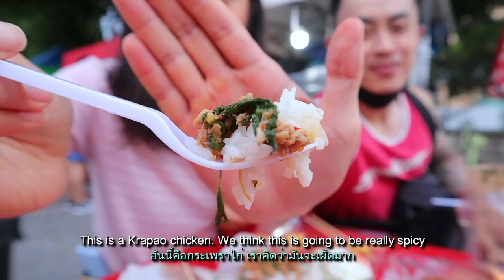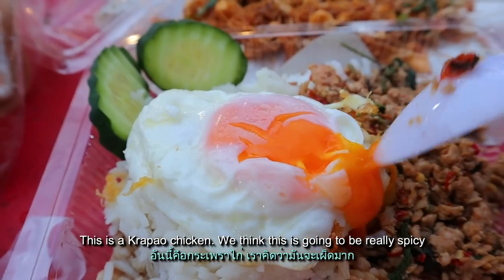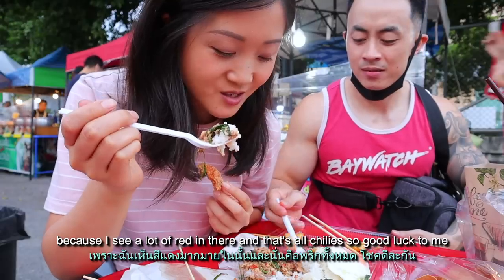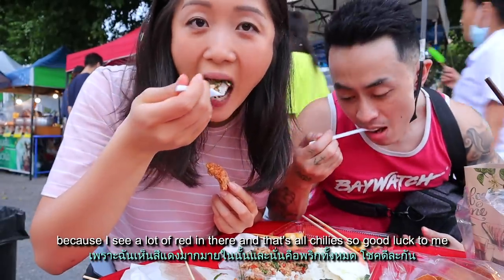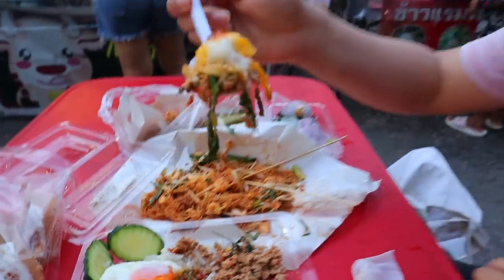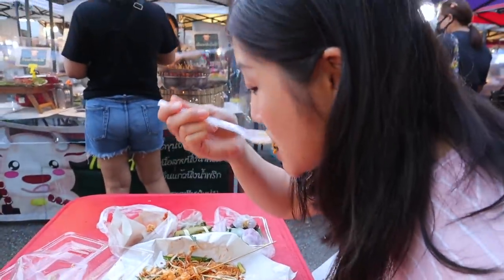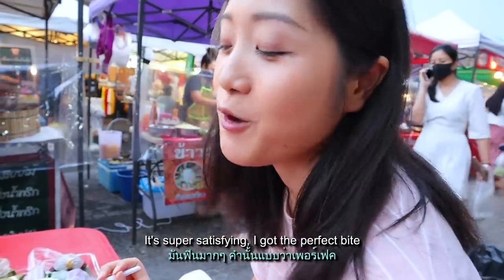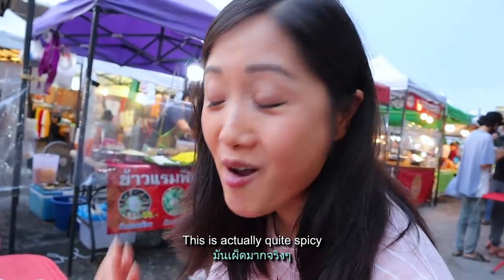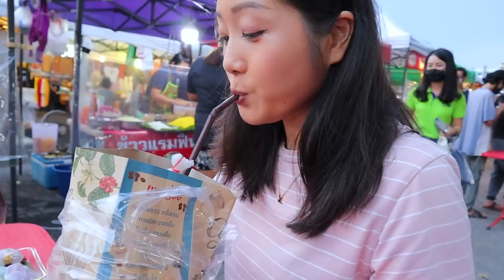This is the Krapao Kai. We think this is gonna be really spicy because I see a lot of red in there and that's all chili, so good luck to me. Some of the pork and the basil and chili. It's super satisfying. Got the perfect bite. This is actually quite spicy. Ooh.